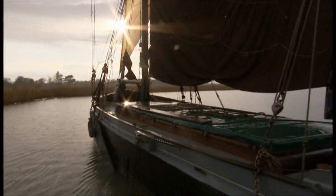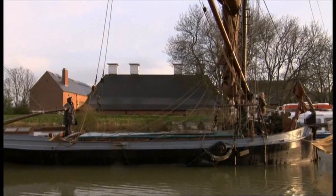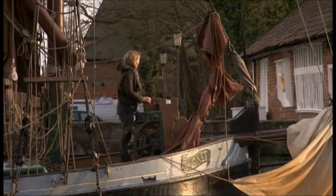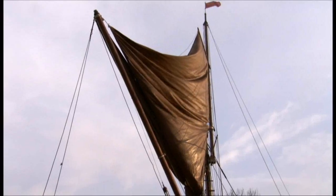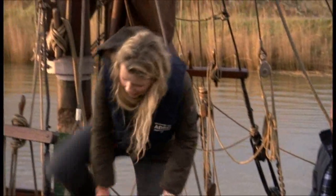Here we go, then. A hundred years ago, barges like this would have been queuing up at high tide to get to the maltings here at Snape. And that's right where I'm heading. Des, what an elegant way to travel. Thank you so much. That was really good. Thank you. Time to explore.